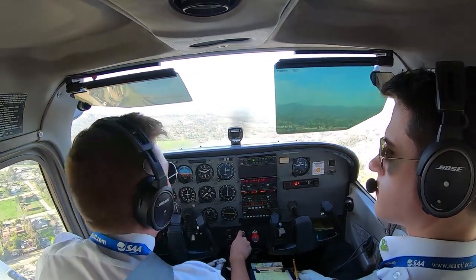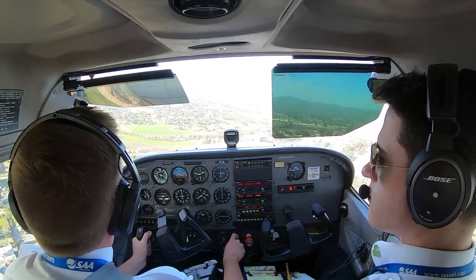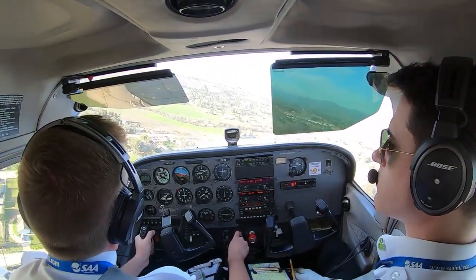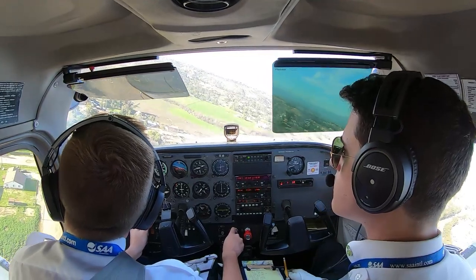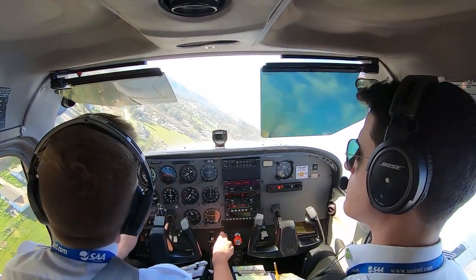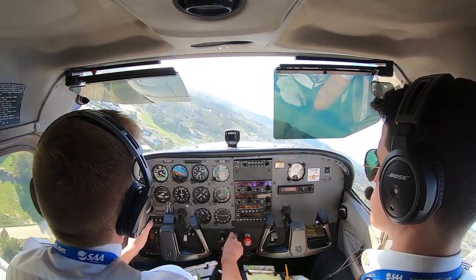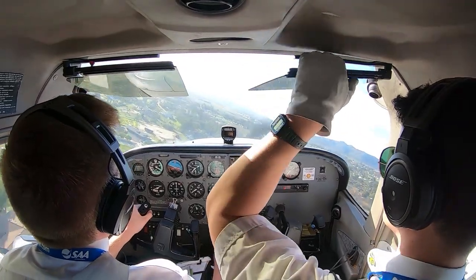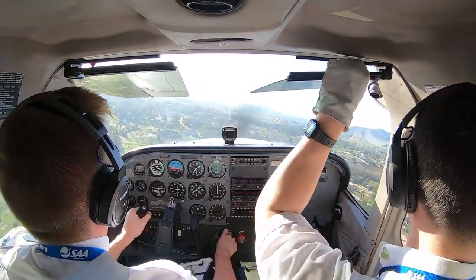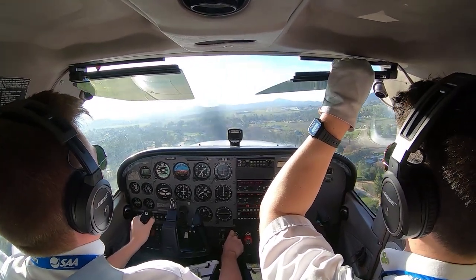And clear right, clear center, clear left, and we turn final. And we want 75. We are close to the ground. So fix it. Yeah, so a bit more power. We don't want to add too much. And we have 75. You're very low here, Jim. Yeah. I'd add more power than that.